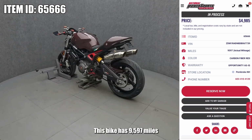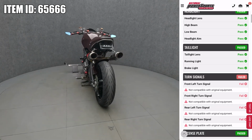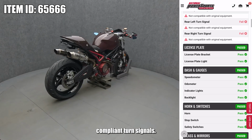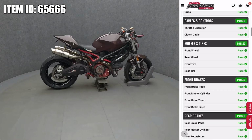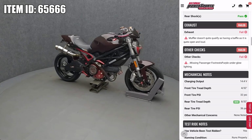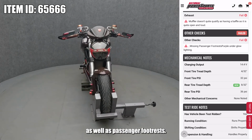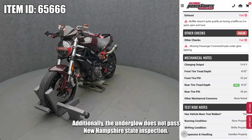This bike has 9,597 miles and does not pass New Hampshire State inspection. To pass New Hampshire State inspection, this bike will need DOT compliant turn signals. This bike will also need a muffler that is decibel compliant, as well as passenger footrests. Additionally, the underglow does not pass New Hampshire State inspection.